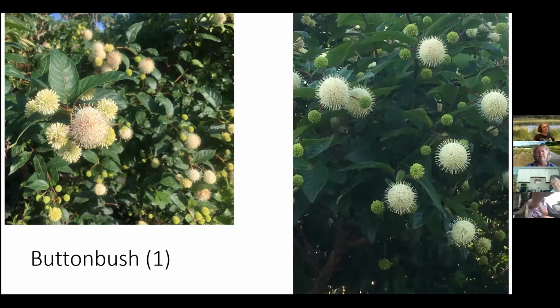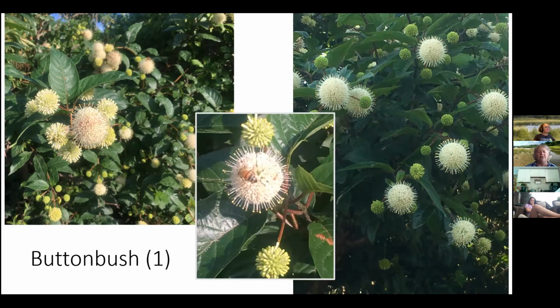And their flowers are just like little satellites, and they're just so different looking and so beautiful. And the bees really love them. It's a wonderful shrub that you don't necessarily notice. And to be honest, this is an area I spend a fair amount of time in, this little corner of Corn Neck Road, and I have never noticed the buttonbush in this swamp before.